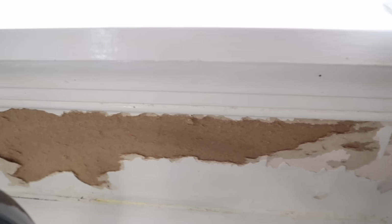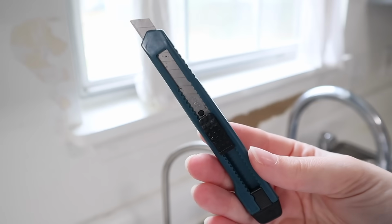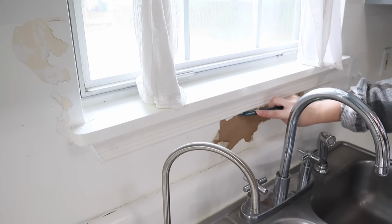Now that I am all done cleaning up and I have the countertops cleared off, I'm going to do some DIY drywall repair on the backsplash area around my countertops. So the very first step is to take this straight razor. This one was actually only 89 cents at the Home Depot, but you can use any utility blade or straight edge that you have on hand.